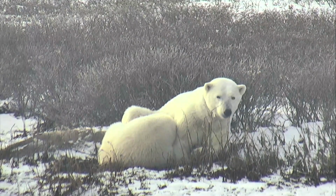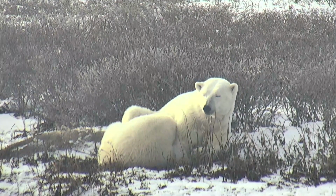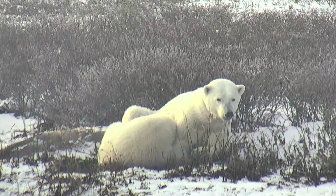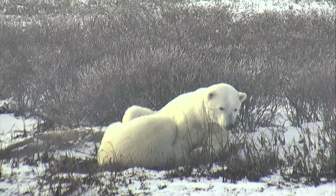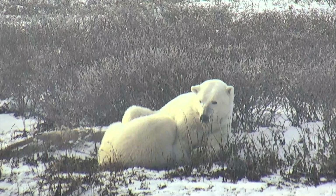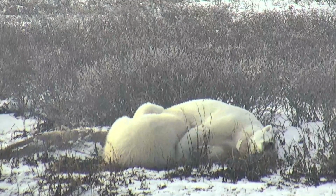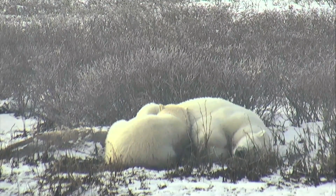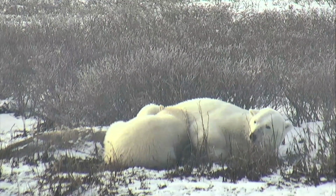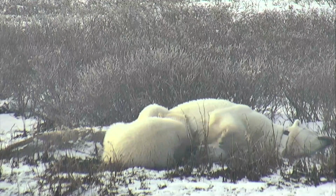We could see that the mom seems to be wearing it quite well, and she's got a cub of the year with her. So this cub would have been born in January, so it's about to turn 1 year old, is that right? That's right, yeah. It would have been born in January, and the mom probably came out of the den sometime around March, I would guess, and it'll be coming up to its birthday in January.